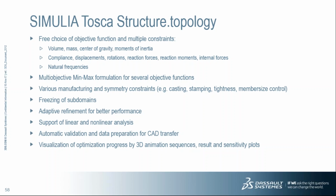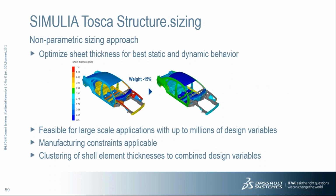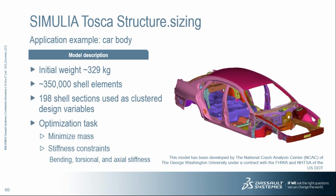The second module in Tosca Structure is Tosca Structure Sizing, a non-parametric sizing approach which is feasible for large-scale applications with up to millions of design variables, which optimizes sheet thickness for best static and dynamic behavior. Manufacturing constraint capabilities are applicable, as well as clustering of shell element thickness to combine design variables. You have an example where the initial weight was 329 kgs with 350,000 shell elements, with 198 shell sections used as clustered variables. The optimization task was to minimize the mass and increase the bending, torsion, and axial stiffnesses.